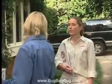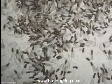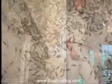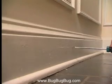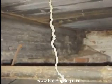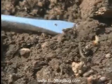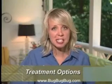So how do I know if I have them? It's almost impossible for the untrained eye to see. There are a few signs that you might notice, either active swarmers or piles of discarded wings. Also, you might see damage in the wooden components, the baseboards and the flooring. They'll look like little pinholes in the wood. You might see pencil-thin mud or shelter tubes running from the ground up to a wood surface. Termites like dark, moist conditions, and they build these tubes to travel from the ground to food and shelter. Nobody wants to get the news that they have termites. But if they do, there is an excellent treatment option out there.